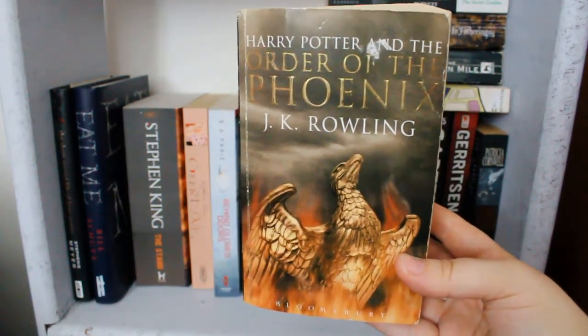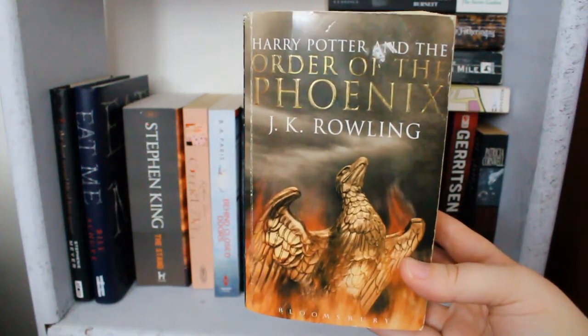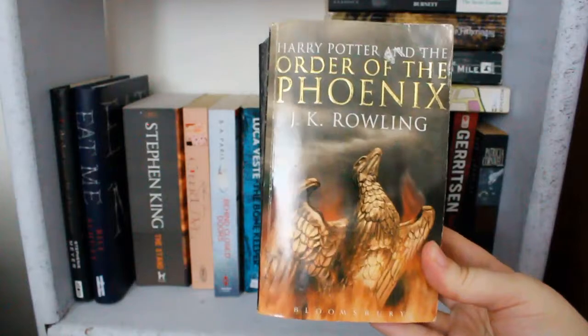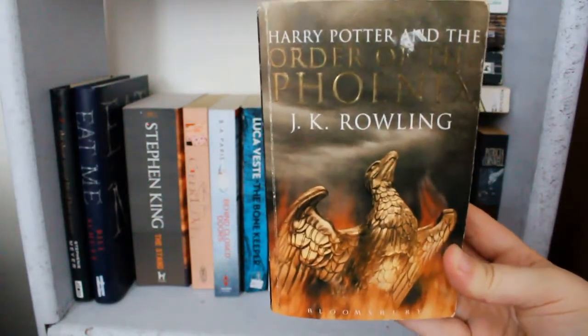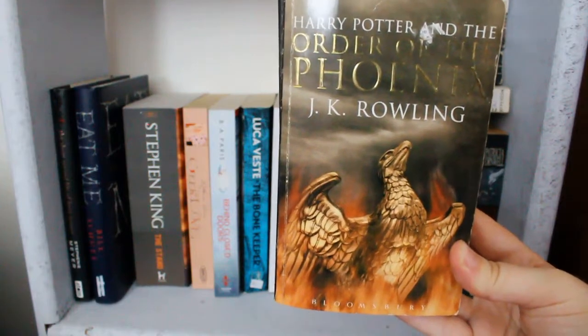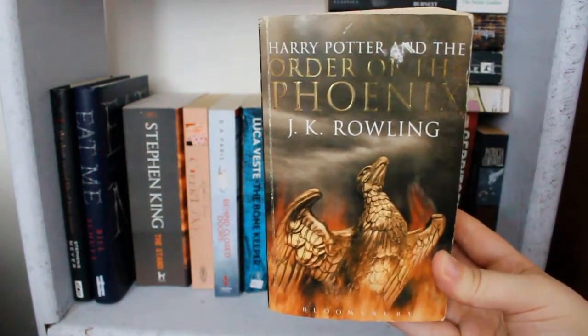This one is the 5th book in the Harry Potter series. I enjoy this one quite a lot. Like I said, it's quite a big, chunky one, but I do like having this book. I don't particularly love the cover. I would like to get the original one again sometime soon.